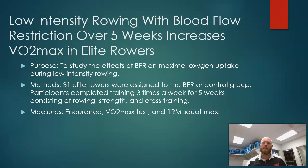Low intensity rowing with blood flow restriction over 5 weeks increases VO2 max in elite rowers. This study was done to study the effects of BFR on maximal oxygen uptake, or VO2, during low intensity rowing. They used 31 elite rowers and assigned them to either a BFR or control group. Participants completed training 3 times a week for 5 weeks, consisting of rowing, strength and cross training, and were told to continue their normal training sessions.